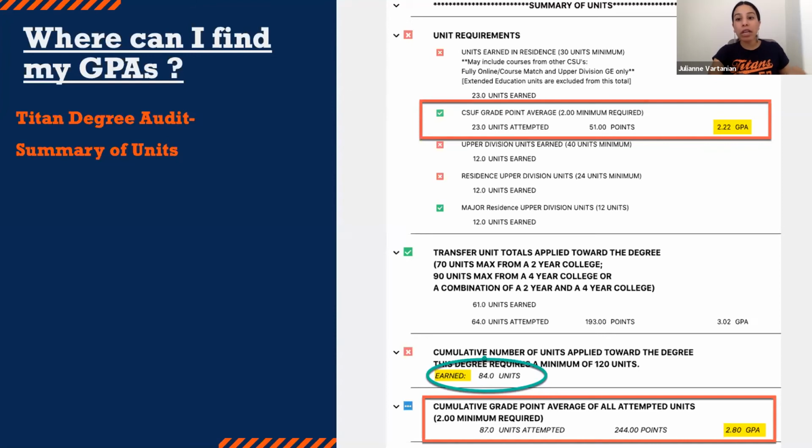So if you're wanting to monitor your GPAs that determine academic status, you can find your CSUF and your cumulative GPA on your TDA under summary of units, and you can see those listed here. Also in this section, you can find your units earned. Please be aware that your units earned determine your class level. Because you are all transfer students, you are entering CSUF in junior standing with a minimum of 60 units earned. As you progress at CSUF, you will reach senior class level, which is any student with 90 units earned or more.